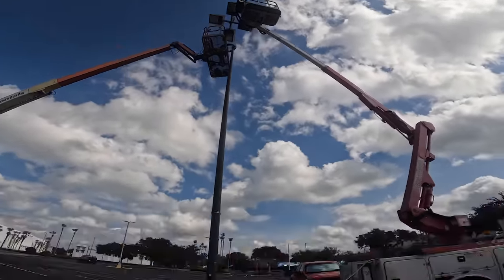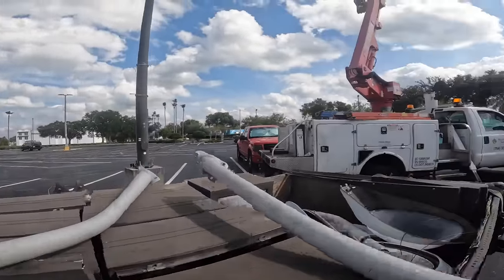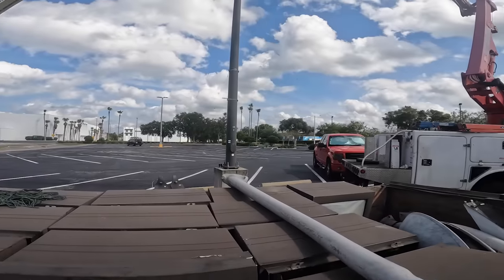All right, and we got a four-header coming down. We're just gonna have him put this right on top. Got some nice aluminum.